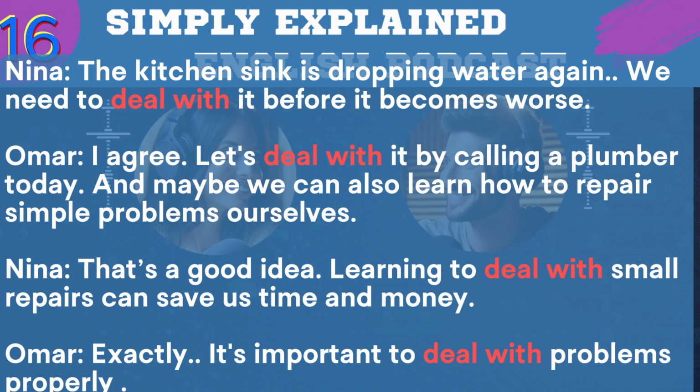The kitchen sink is dripping water again. We need to deal with it before it becomes worse. I agree. Let's deal with it by calling a plumber today. And maybe we can also learn how to repair simple problems ourselves. That's a good idea. Learning to deal with small repairs can save us time and money. Exactly. It's important to deal with problems properly.